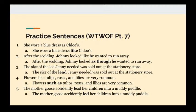Again, like cannot introduce a clause. He wanted to run away is a clause. So we have to use as though here, because it can introduce the clause. Like only introduces a phrase. Here, Chloe's dress is a phrase. There's no verb in those two words. So if we're just saying Chloe's dress, we're introducing a phrase, and that's when we say like. But here, he wanted to run away is a clause. We have a subject and a verb, which makes it a complete sentence. That's why we say as though instead of like.